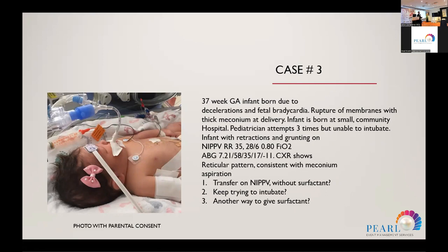I hear all the time, we get these transfers from the community, and the residents will say, oh, I can't believe it, or the fellow, oh, I can't believe it. If you don't have the experience, sometimes it's even better not to. But is there something better? You guys know the answer. Yes, there is, or at least I think so.